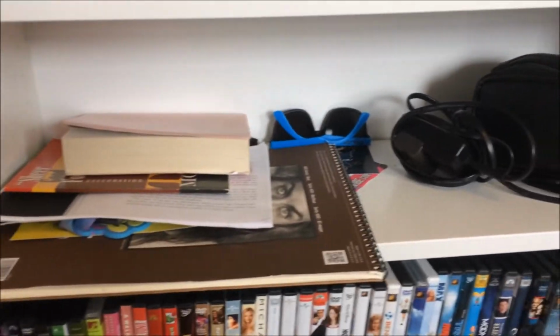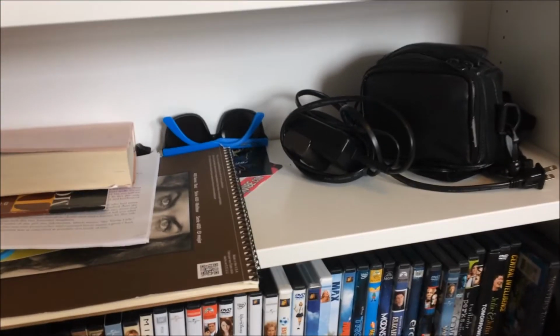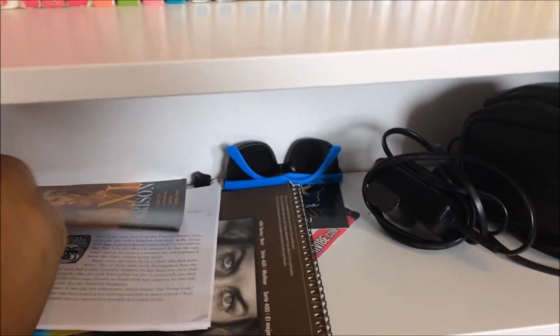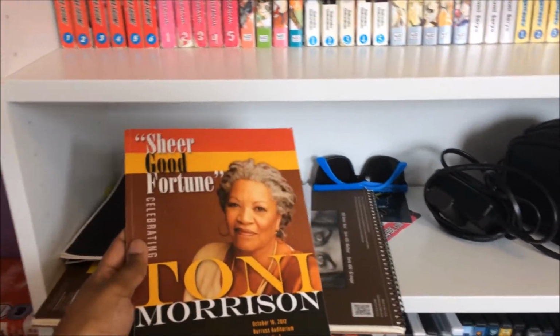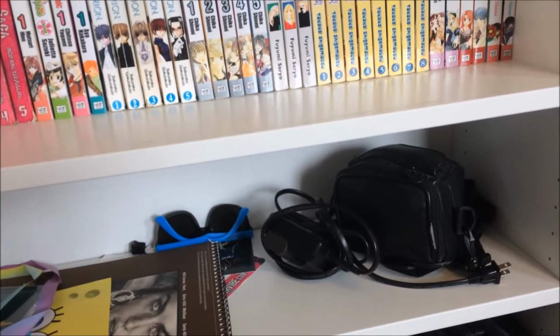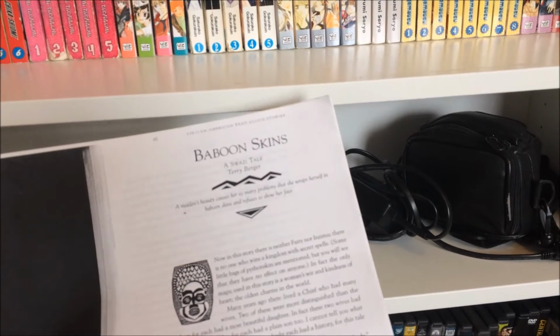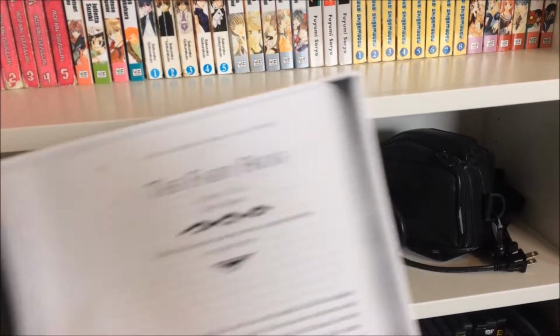Next, this is kind of where stuff that I don't really know where to put. So I have my Bible on this shelf. I went to an event for the Toni Morrison Society, so that's what that is. And then we have a little 101 African American Tales, and these are my 2 favorites. So there's Baboon Skins and The Fairy Frog.